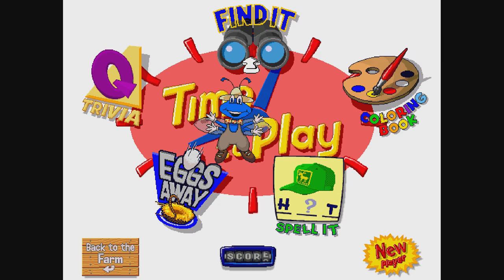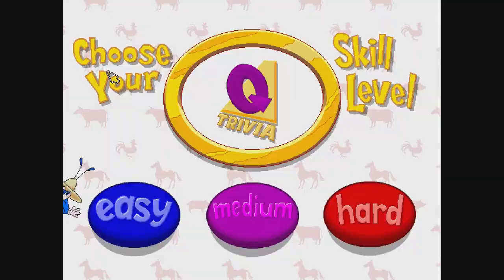Hey, let's play a game! Just pick one and away we go! If you need any help, just ask me, Buzzy the Knowledge Bug. Do you want to play easy, medium, or hard?